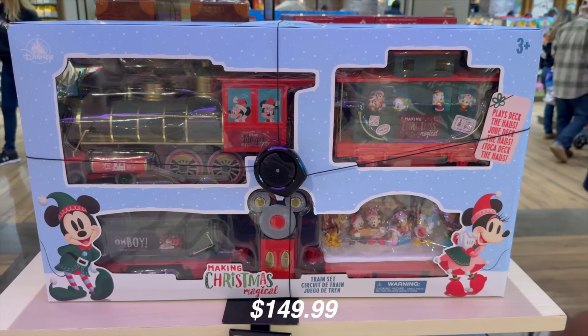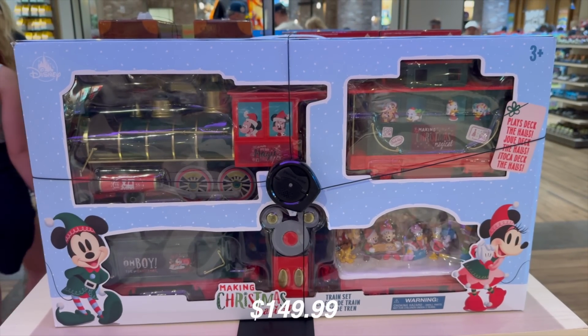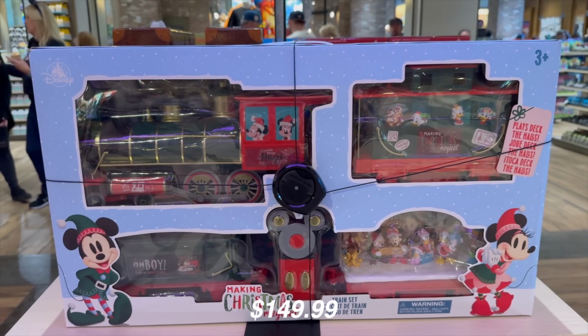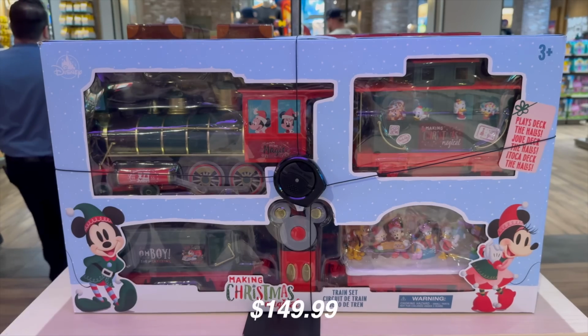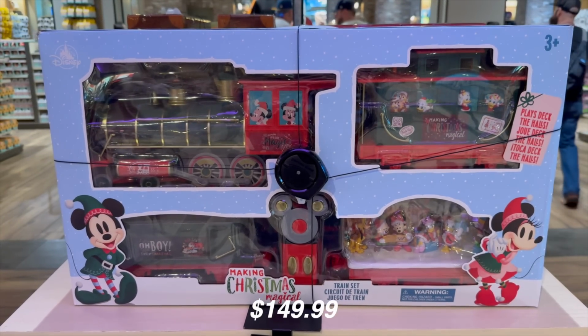Now, a really fun item that they do have here in stock for $149.99 is the Christmas train set. I do believe they put out one every single year, and this one does not disappoint. So this is what it looks like in the packaging. It does have one of those spider locks on it. But let's show you guys what it actually looks like in person.